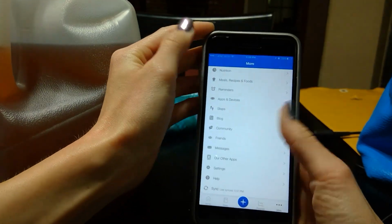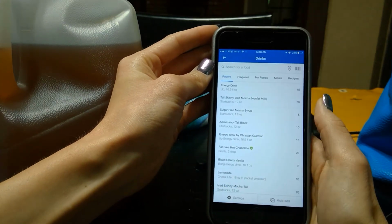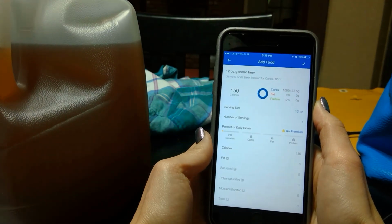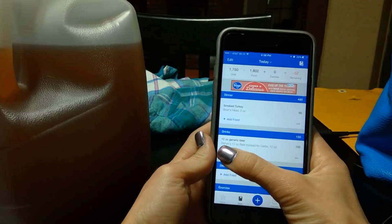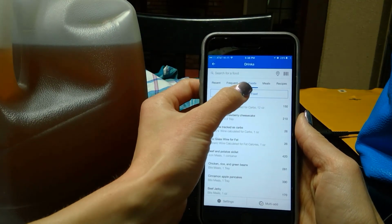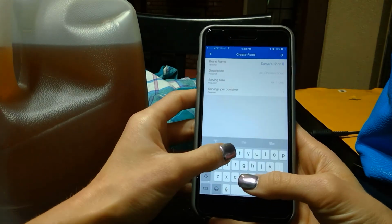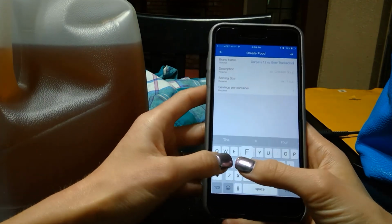Now if I go back into my diary, I'm going to delete that. I'm going to go back to add food. I'm going to go to my foods. And look, 12-ounce generic beer, Danny's 12-ounce beer tracked for carbs, 12 ounces. That's the item I want to choose. Check mark, there we go. Okay, now we're gonna go back in, we're gonna go to My Foods again, and we're gonna create another food in the same exact process. Danny's 12-ounce beer tracked for fats.